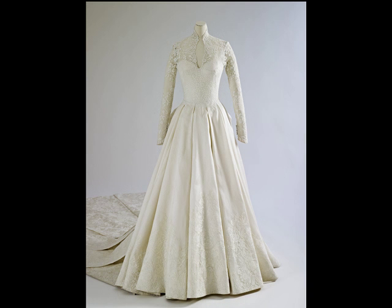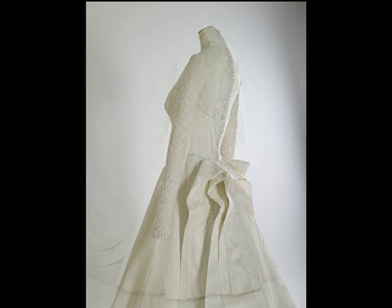There's a modernity to the cut, the shape, the colour, the way that the lace is applied. It's not done in a traditional way in a sense, it's actually done with a modern flavour, so that there are lots of influences going on in there. How was the dress created?